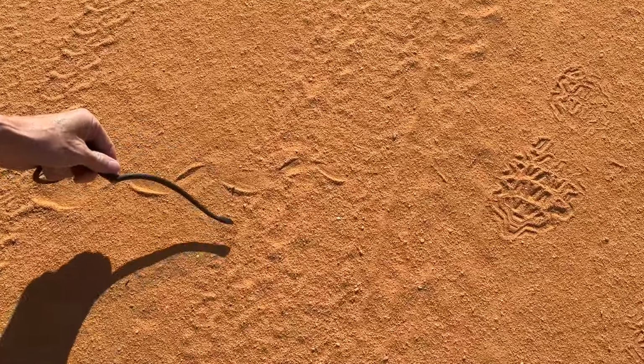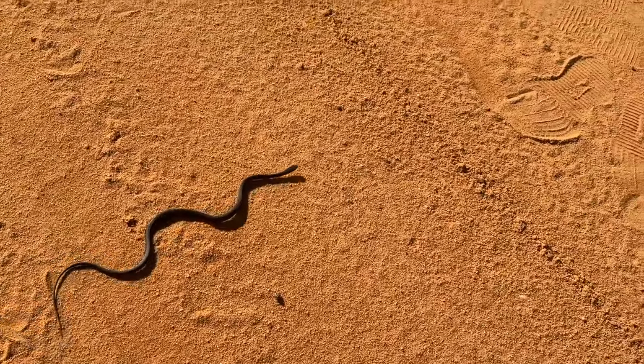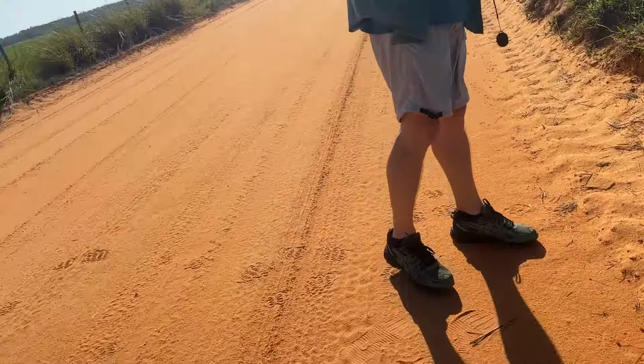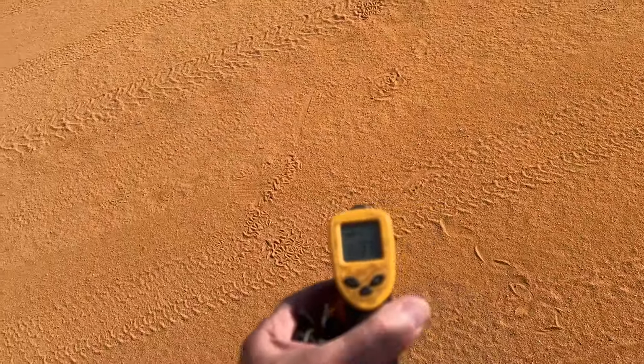We got our first snake, a little racer. Let him get across the road. There's Glenn. And off he goes. So the road temp was 77. 77? Yep.